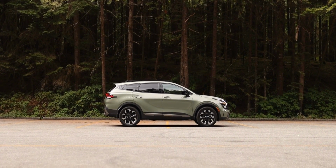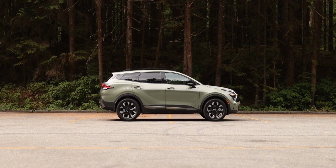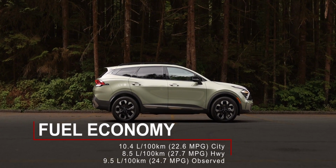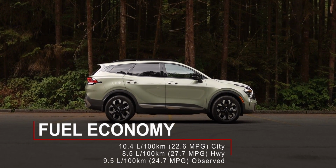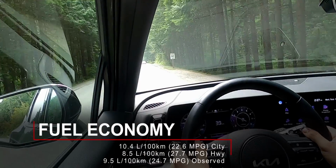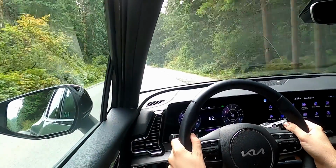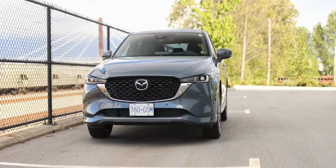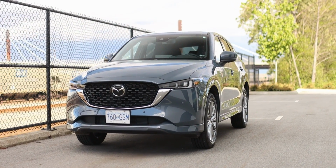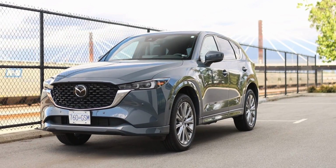It's actually less fuel efficient than the 2.5-liter engine under the hood of the Mazda CX-5. This Sportage 2.5-liter all-wheel drive is rated for 10.4 liters per 100 kilometers in the city and 8.5 liters per 100 kilometers on the highway. During my time with the car, I averaged 9.5 liters per 100 kilometers, which is the official combined rating. The CX-5 all-wheel drive with the 2.5-liter engine has a combined fuel economy rating of 9 liters per 100 kilometers, or about 26 miles per gallon.